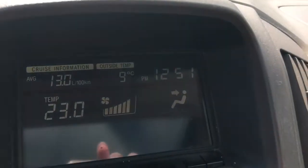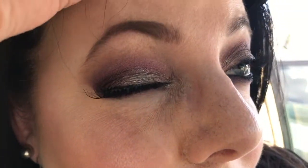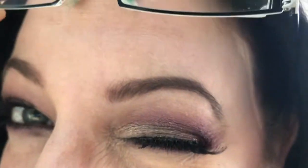So it is 12:51. I don't know if you can see that. And this is what we've got so far. I'll show you the lips. I haven't eaten anything yet, so there's not really much to talk about there. This is the eyeshadow. So you get to see it kind of close up. There's no doubt that it won't crease because I've used a primer. So for me, it'll be just a matter of looking to see if it fades throughout the day.